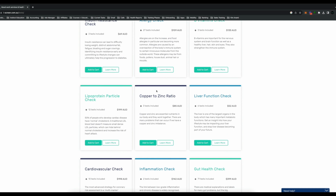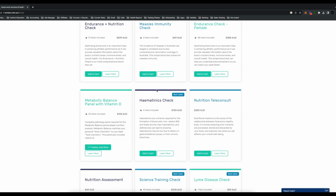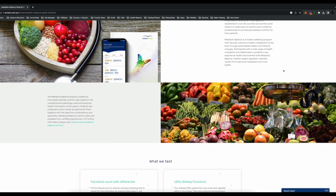Now, more often than not, I order the metabolic panel and vitamin D test for all of my clients. Very rarely would I use anything else, and this one covers a lot of the blood markers that we need to ascertain what's going on with your gut issues and your health in general.